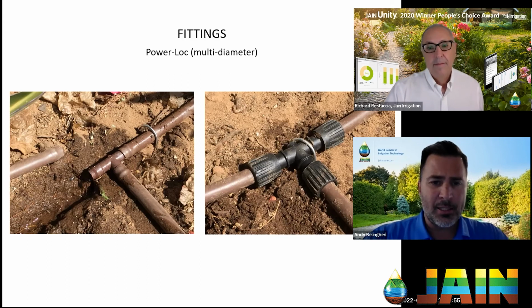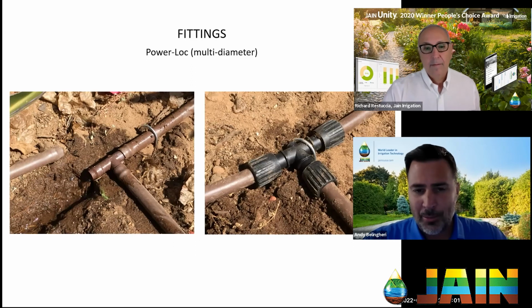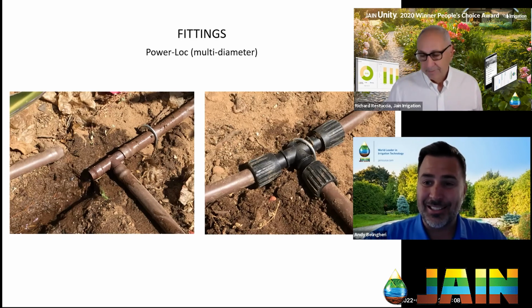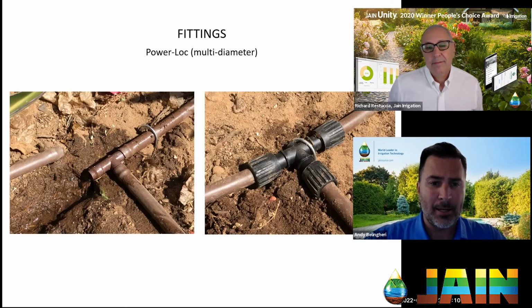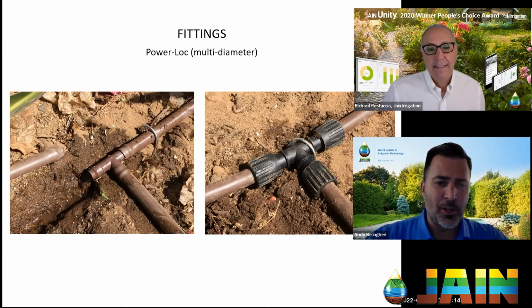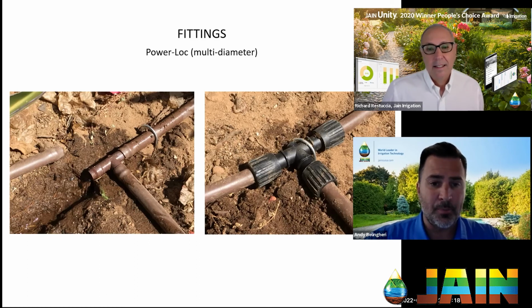Let's say a fitting is blowing apart and you're running this system for 60 minutes. Let's say it's only 3 times a week. It's not running every day, but that's a lot of water flowing through that system over 60 minutes that's coming out of there. That's wasted. Increased water bills and the waste. So fittings can play a critical role in keeping your irrigation system healthy.